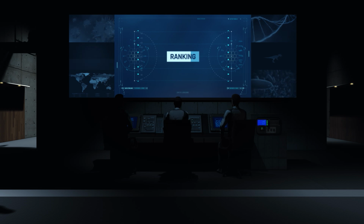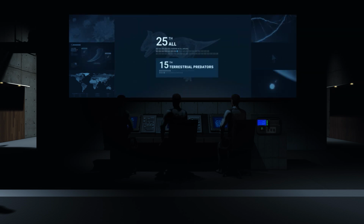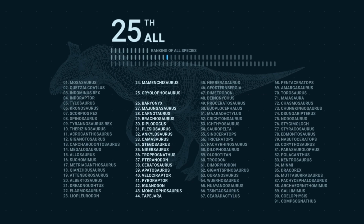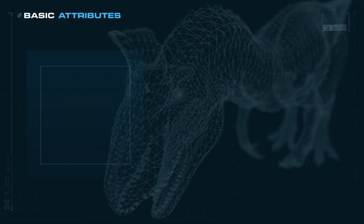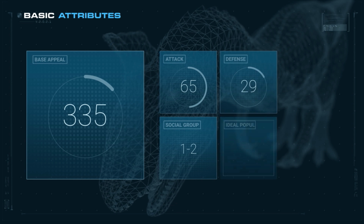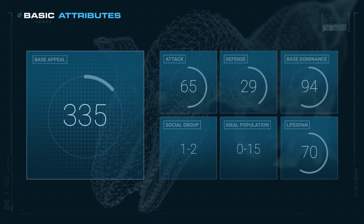Ranking. In the overall ranking of all dinosaurs, Cryolophosaurus is in 25th place. Among the carnivores, it is in 15th place. Cryolophosaurus has a base appeal of 334, which is below average for carnivores.